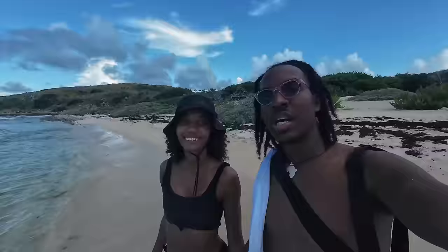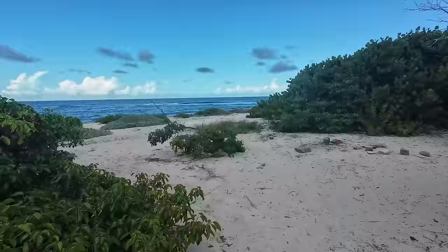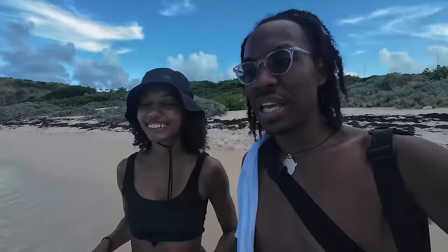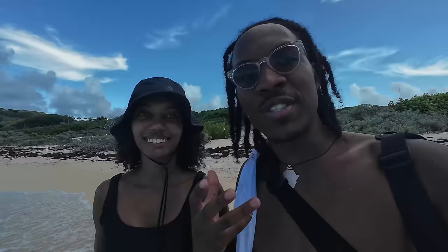So we walked all the way across to the opposite side of Pinel Island, and this side is crazy because we're literally the only people on this beach right now. But this beach is a lot less maintained because I guess people don't come to this side. There's rocks here, waves here. It's a lot wavier than the other side. And I also think there's a lot more fish here, but stupidly I left my snorkel, so I can't even show you guys. But check out both sides.